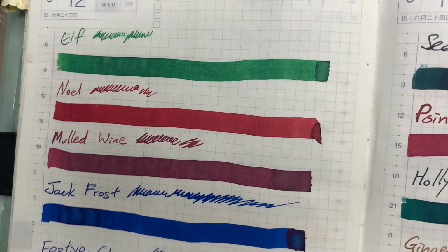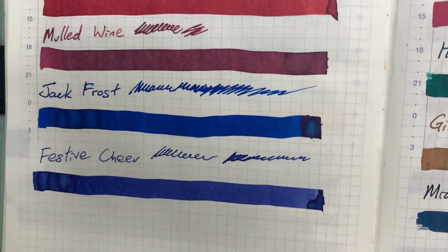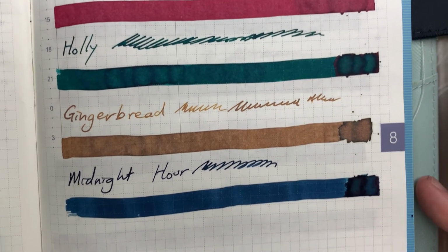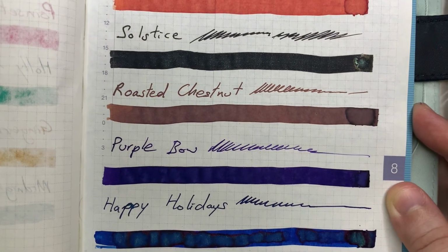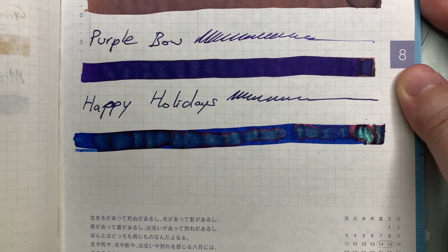The Elf, Noel, Mulled Wine, Jack Frost, Festive Cheer, Season's Greetings, Poncetia, Holly, Gingerbread, Midnight Hour, and the last five, Fire Embers, Solstice, Roasted Chestnuts, Purple Bowl, and Happy Holidays.